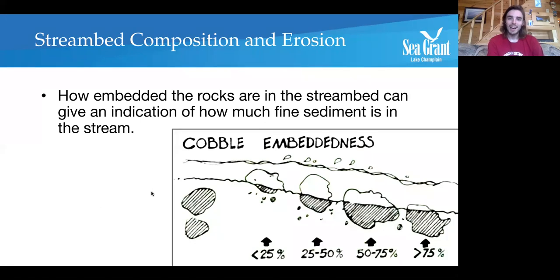When you look at cobble embeddedness, you go into the stream and look at the stream bed itself. This can give you an idea of how much erosion might be taking place nearby, how much fine sediment is entering the stream. So you want a lot of different size cobbles on your stream bed to provide varying habitat niches for those benthic macroinvertebrates. If you're entering a stream and it's all fine silt and sand, then you know there might be some issues with erosion. Also, a lot of sediment input can bring with it phosphorus or other pollutants, things that might be in stormwater. And so it's an indication that maybe your water quality may be declining.